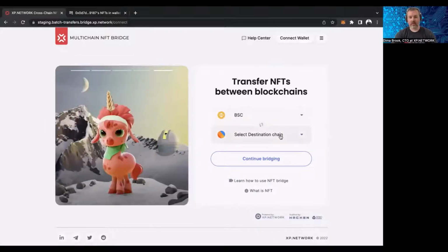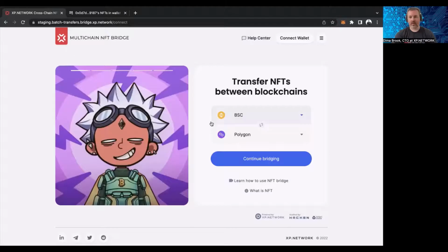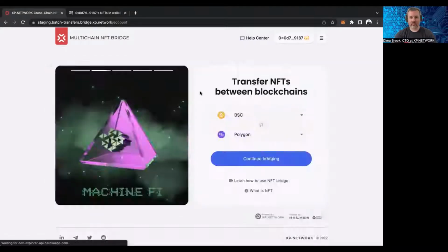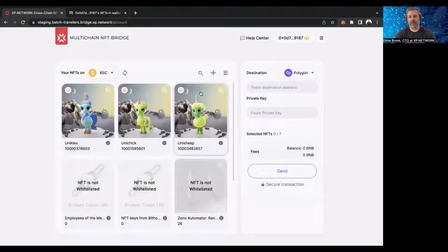The first thing we have to do is select a chain of departure. Let's go for BSC. And let's select the chain of destination, for example, Polygon. Then let's connect our wallet. Let's use MetaMask. Because BSC was already selected in my MetaMask, we quickly got in. And here we see a list of NFTs.